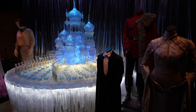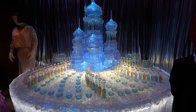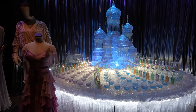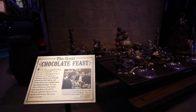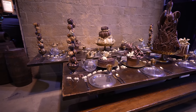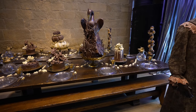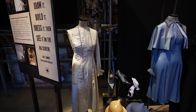The next little exhibit we come to is for the Yule Ball. And talk about beautiful. Now they said that pretty much the entire tour, if you took your time and read everything, would take about 3 hours. And right next to that, they have the Great Chocolate Feast. Now this is something else. There really is just a lot to look at.